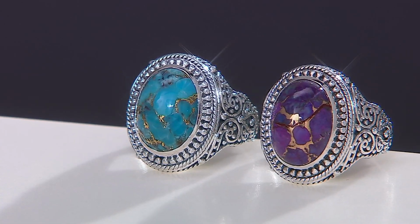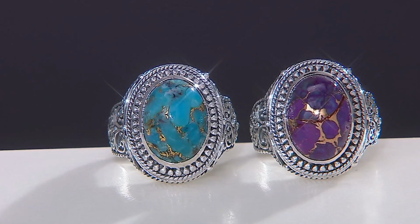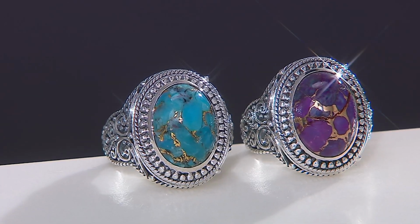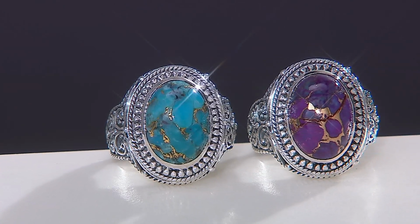But I'll tell you what, you're gonna get these pieces home, and you're gonna be so delighted and wowed. You're gonna be like, I am so glad that I got that. Because chances are you'll go back to QVC.com, and they won't be there anymore. And that's what happens when we have clearance. And this would be a great way to try out this brand for the first time.